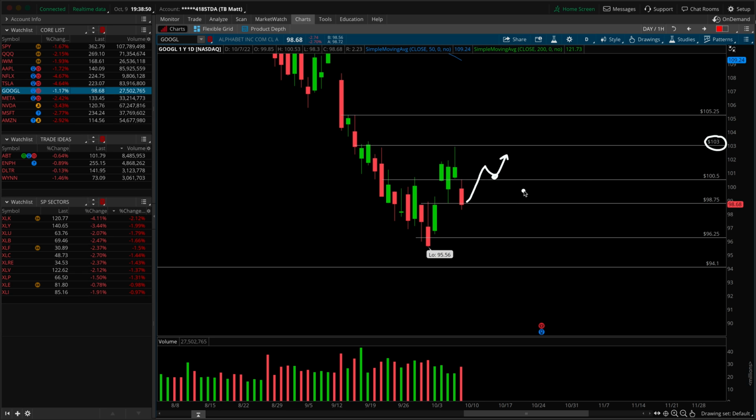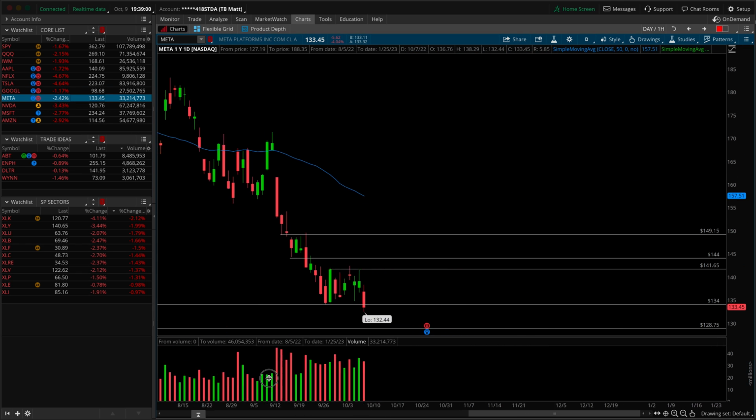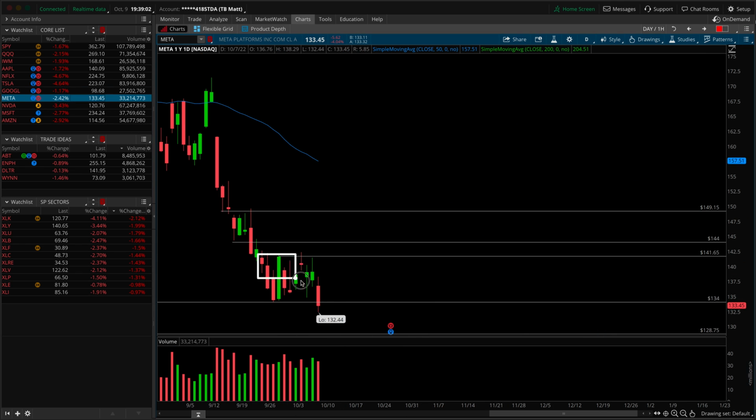It would really require a higher low above to then start looking for that move into 103. So Google might be a little bit of a patience play, but ideally looking for the breakdown here first, or higher lows above 150 cents to start getting bullish. Next up is going to be Meta. What's going on with Zuckerberg and the metaverse finally starting to break down from this balance.